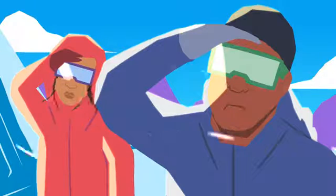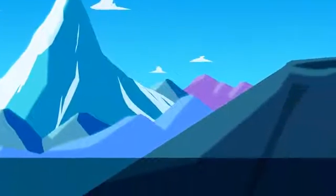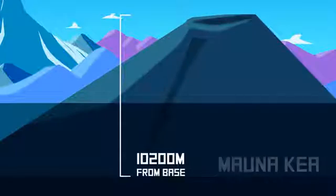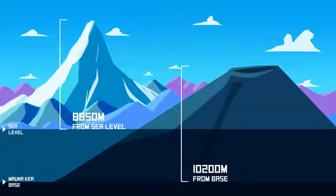For many, the draw is Everest's status as the highest mountain on Earth. There's an important distinction to make here. Mauna Kea is actually the tallest from base to summit, but at 8,850 meters above sea level, Everest has the highest altitude on the planet.